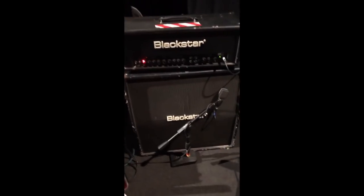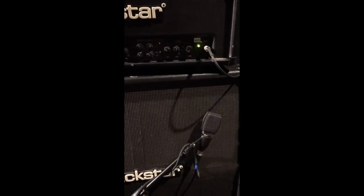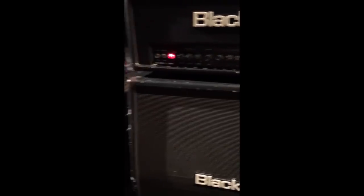And then the backline here is this Blackstar 4x12, which we're going to run our pedalboard through, and using the delay in the effects loop in the back of this thing.